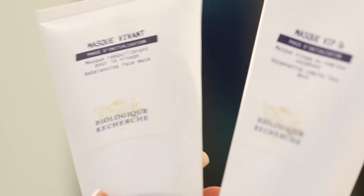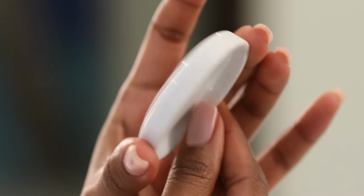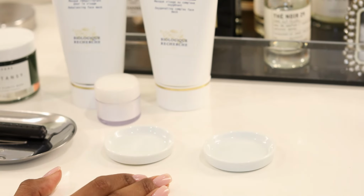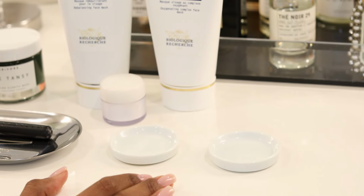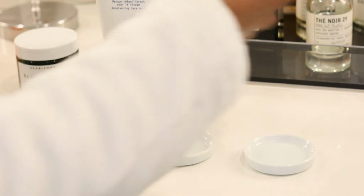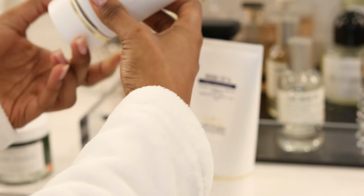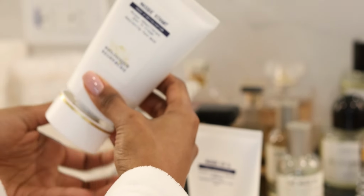But for today's video, I want to show you guys one of my signature masking rituals that I like to do using my two BIOLOGIQUE RECHERCHE masks. I picked up these little dishes from CREME and I love them because I can really mix up masks and play around with what I want to apply on my face. I'm going to take some of my Mask VIP 02. MASQUE is really amazing for rebalancing and breakouts as well as brightening your skin.